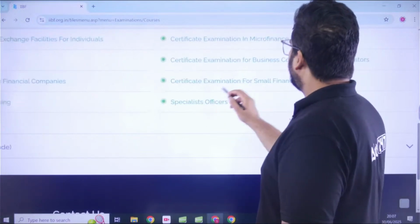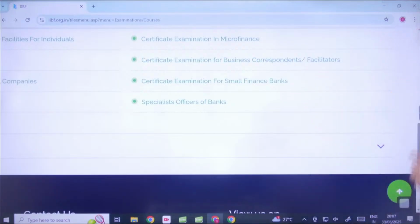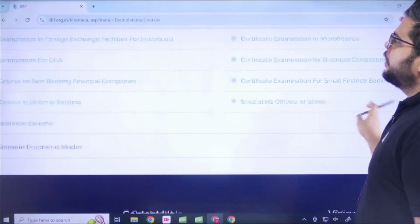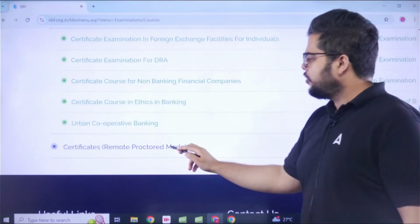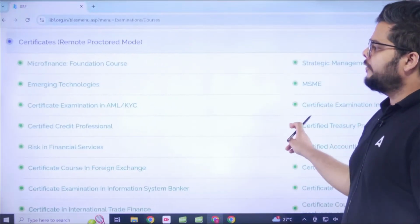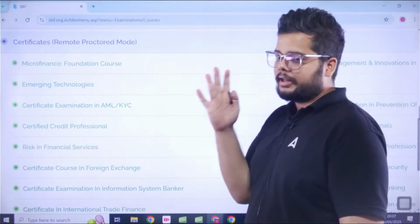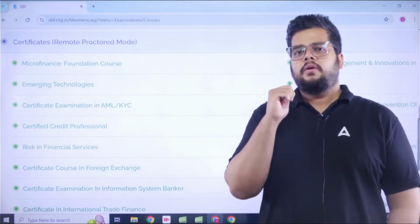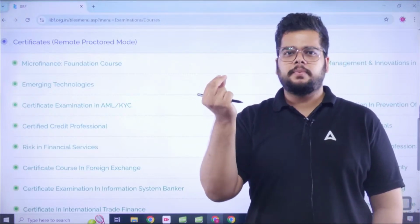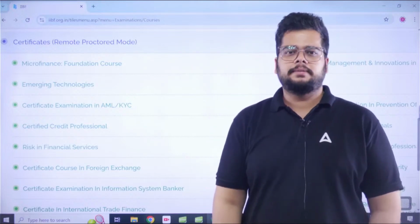Here you will find the certificate exam in microfinance, then the certificate exam for small finance bank, specialist officers of bank and BCBF as well. But when we talk about the RPE mode, you will have the entire gamut of all those important verticals in your bank, which will be helpful for you to enhance your chances of promoting yourself up the ladder in the examinations.